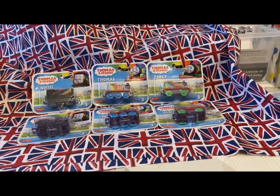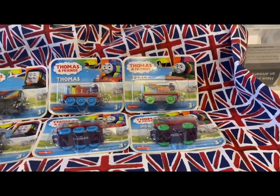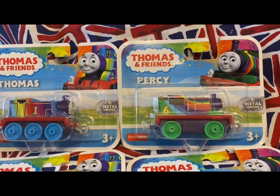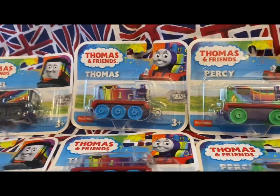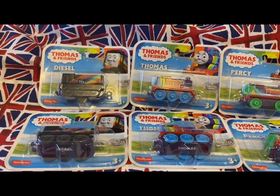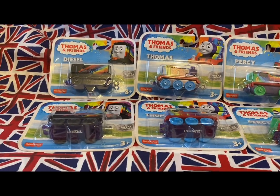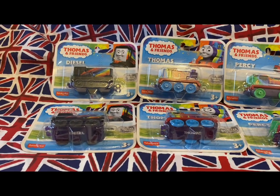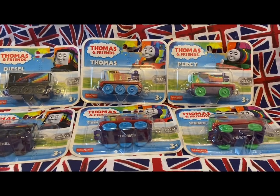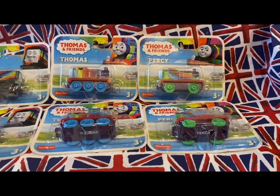So here are the quite rare Thomas and Friends, I think they're Rainbow. Now, to my knowledge, I've never seen them in shops. So I ordered them from Tootley Thomas, and they were £25 each. Diesel is out of stock, but Thomas and Percy are both available. I won't be opening them because of how rare they are.